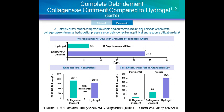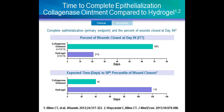So when we looked at this, the expected number of days with the effect, a difference of 99 days in terms of healed wound time. And when you look at your costs, although you have a cost savings of $3,400 per pressure ulcer, applying your ICER, it costs you $6 a day using collagenase without surgical sharp debridement in pressure ulcers in long-term care to get healing, or ulcer-free days, versus $25. So there's clearly a huge economic benefit there.